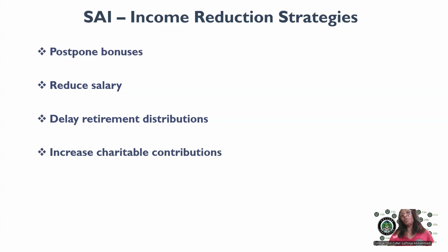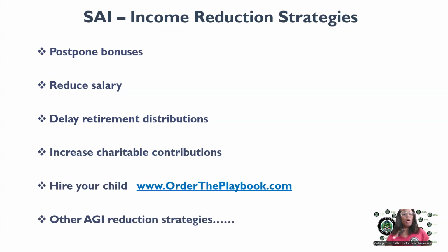Increase charitable contributions. We already know that this is a great way to reduce income, reduce our AGI. And so if we're in a position to do so, we can increase our charitable contributions and lower our income. Also, we can hire our child.